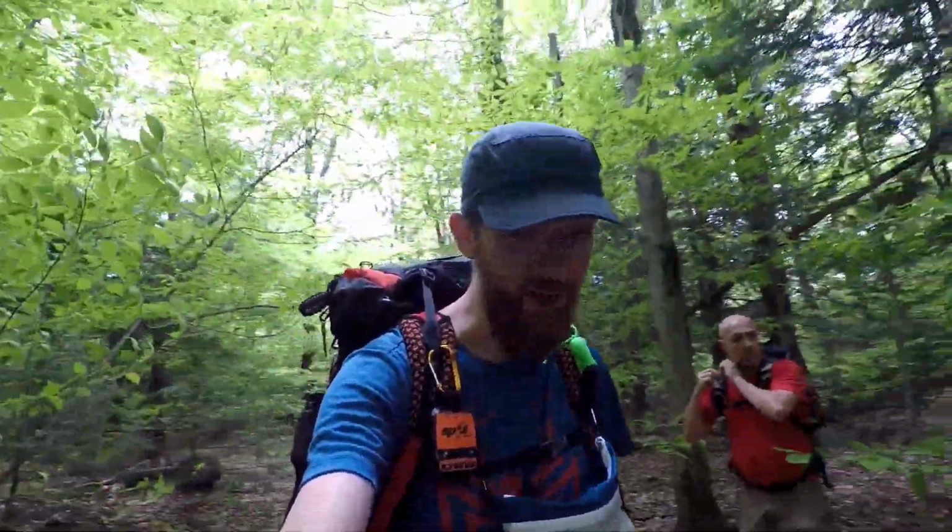Well, we are pretty much at the top of our main climb for the day. Hiking north out of the Masten parking area, that tends to be the main trailhead for this loop. If you hike out of there, it's a pretty good climb going north. We came down that last year, but it's not bad.